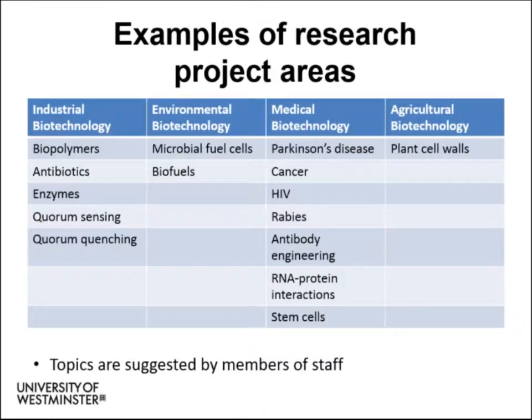Project areas are diverse and cover all branches of biotechnology, as you can see in this table. These are just examples. You can take projects in industrial biotechnology, in environmental biotechnology, in medical biotechnology, and in agricultural biotechnology. Topics are usually suggested by members of staff, so you're usually given up to 3 choices. But if you have a project in mind, we are also willing to accommodate it if it's feasible.